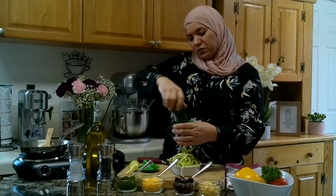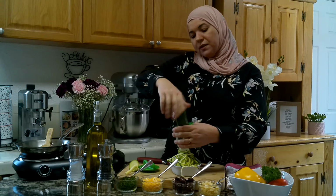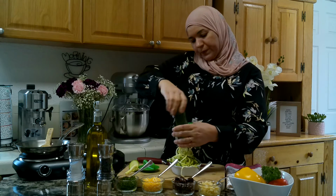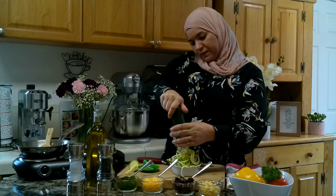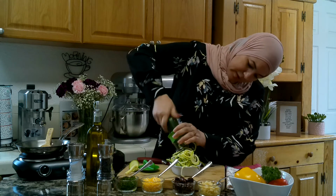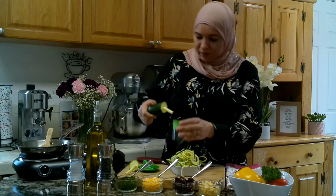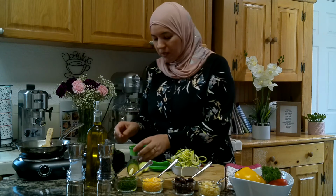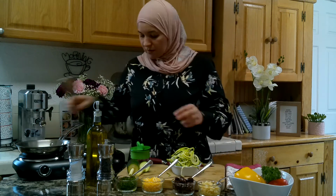You can eat this pasta by itself, or you can eat it as a side dish. You can add any protein with it. It's very healthy and nutritious. Okay, I think I'm gonna stop here. I have a lot already. Okay. Now let's start.